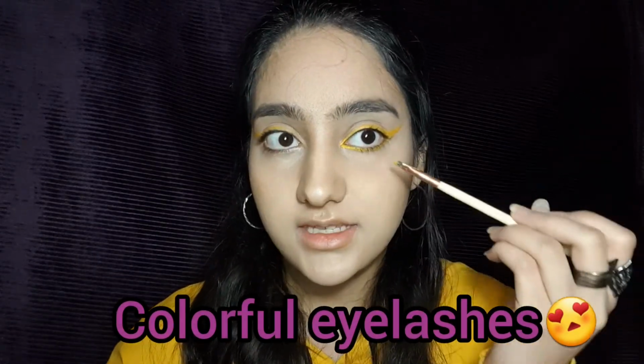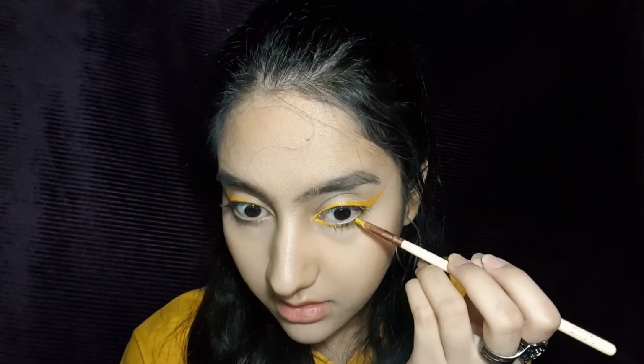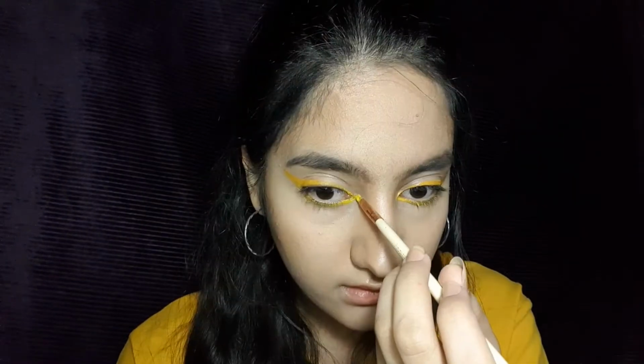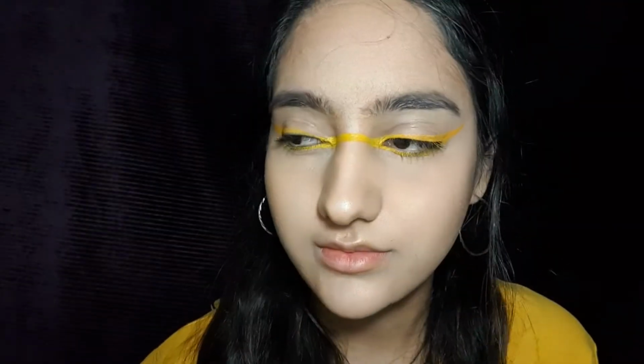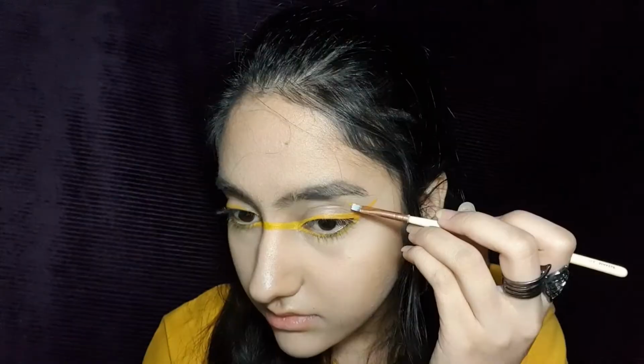So I'm gonna paint these eyelashes yellow. You might think I'm crazy, but I like it. And you know, it's something different and I like different things, so it's worth trying. And I wanted to let it be. So let's do the flowers.